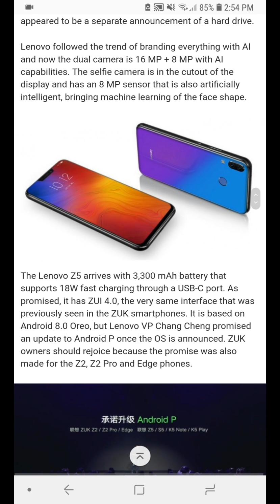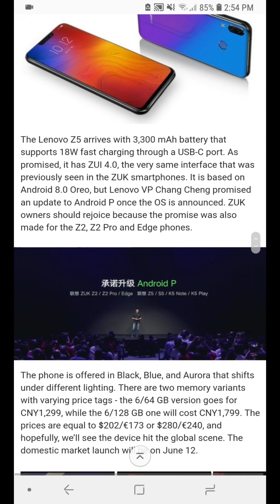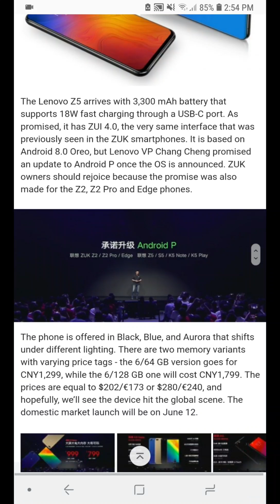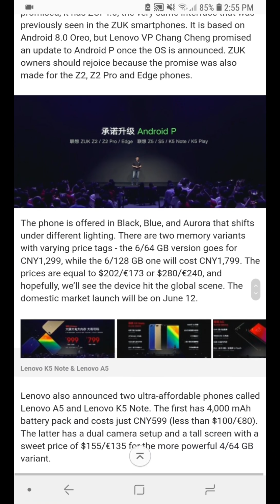Camera wise, only the main camera is different from the Zenfone 5, from 12 to 16 megapixel. Everything else is the same, like the 8 megapixel rear camera and the 8 megapixel front-facing camera, a 3300 mAh battery with quick charging, and it runs Android 8.0 with their ZUI custom skin, their user interface, which I think if they release outside China, will most likely be stock Android. Of course, the screen is a 6.2 inch 19 by 9 IPS display, and there's a headphone jack.